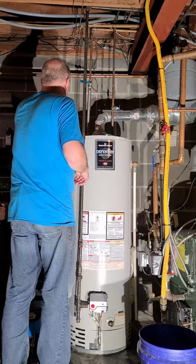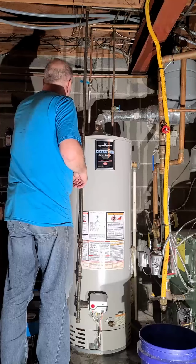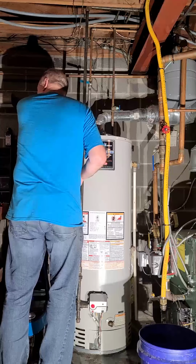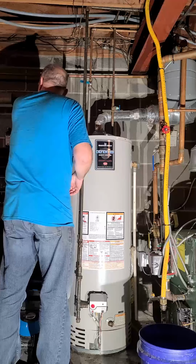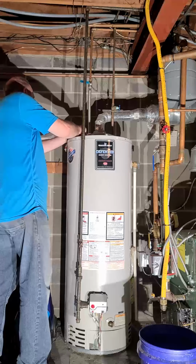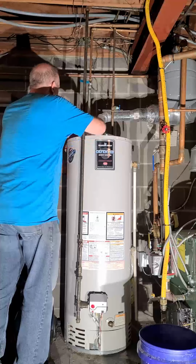That usually does it. And I'll go get some tape and put it on here. I think it's a good idea to put a little Teflon tape on there. And I just like to make sure that I clean the old off of there good. So I got a little wire brush that I use for that. Okay, there's the wire brush. I just like to get all that old Teflon off of there.